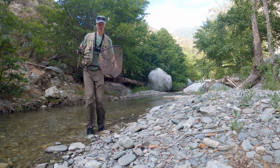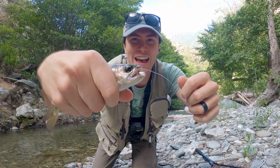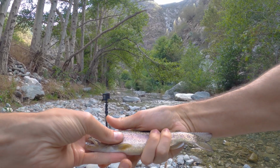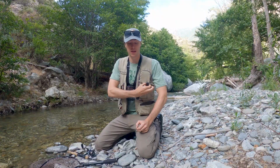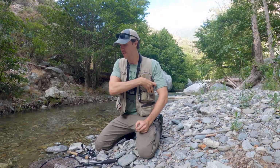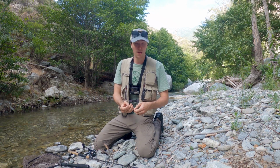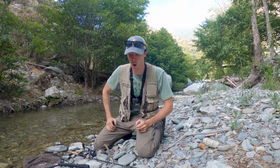Y'all, we got our third and final trout. See how he took that fly? That's the way, man. Beautiful, beautiful trout. It is 4:55. Oh, man. We've got dinner. Woo.